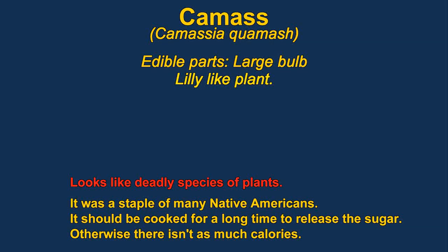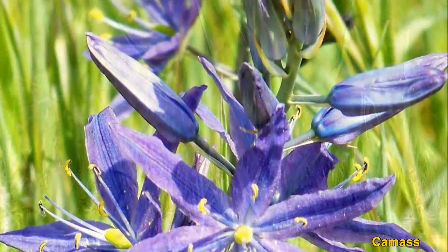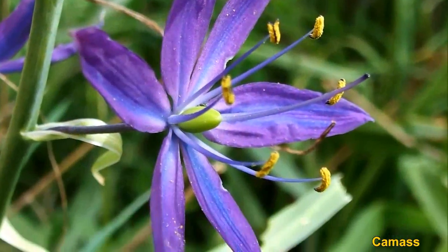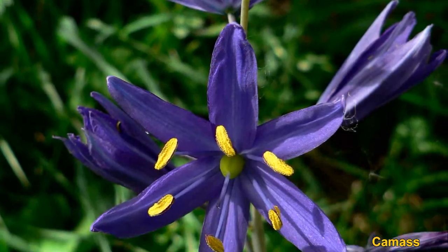Camas is a very important food source for many Native Americans. The roots are edible, but you have to be careful. They look a lot like death camas. One of the main carbohydrates is inulin. It requires long cooking times to release the sugar. When they're cooked in cooking pits, they often turn black. That's why it's sometimes called black camas. The roots could be up to 30% fructose if you cook them for long enough.